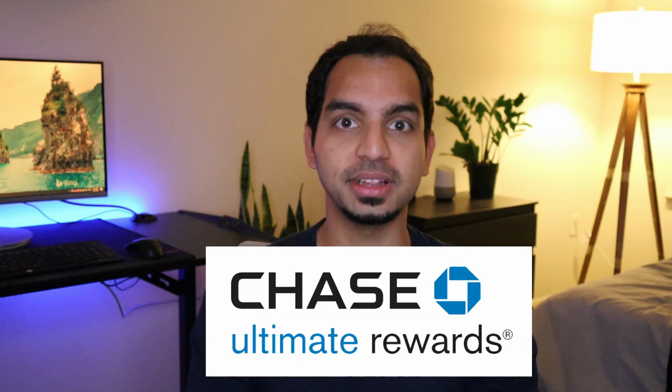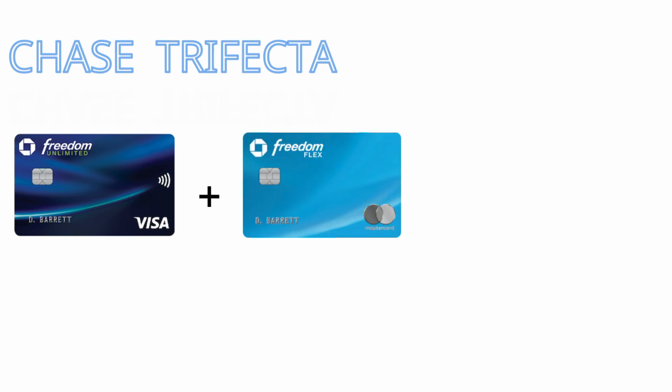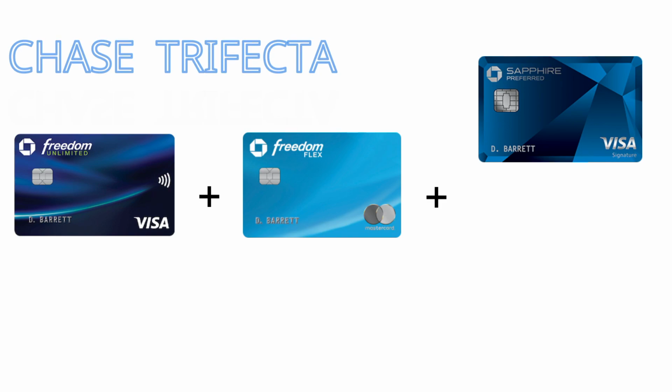The Chase Trifecta is a combination of 3 Chase credit cards that allows for maximum points earning potential, as well as redemption of these points for the greatest value possible. The points you earn through this Chase system are called Ultimate Rewards points. Now, when you take into account business credit cards as well, this trifecta can be built out in multiple ways, but I'm just going to focus on consumer credit cards for the sake of simplicity. So that would mean the trifecta consists of the Chase Freedom Unlimited, the Chase Freedom Flex, and then either the Chase Sapphire Preferred or the Sapphire Reserve.